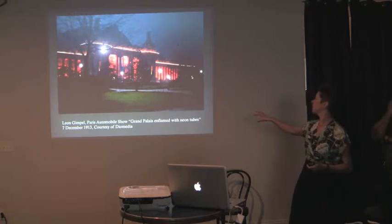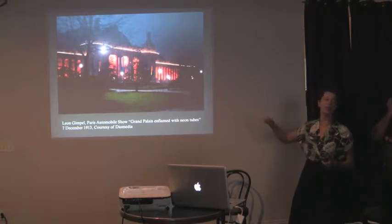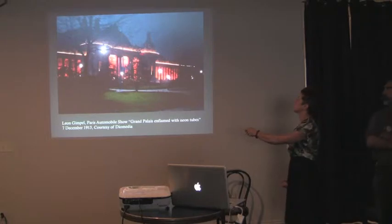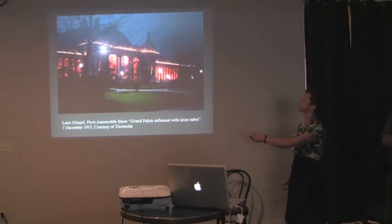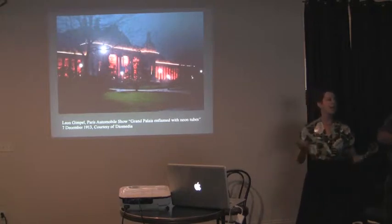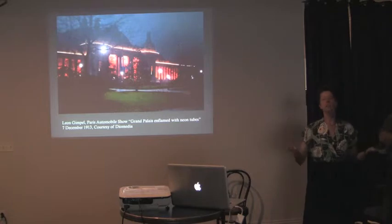Here again, the Paris Automobile Show in 1913, so before the war. These lights, can't quite see it on the resolution of this screen, but these big ones are incandescent lights. It's the red that's the neon. Again, it's like cove lighting. It's not exposed tubing.